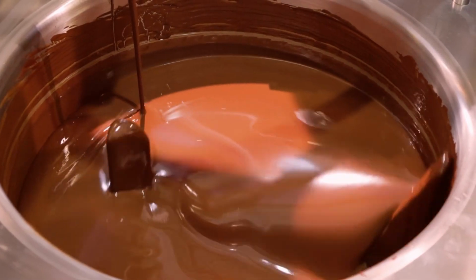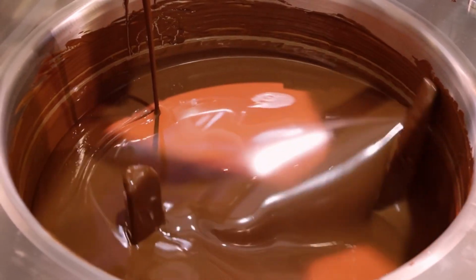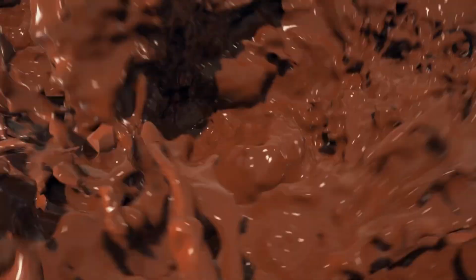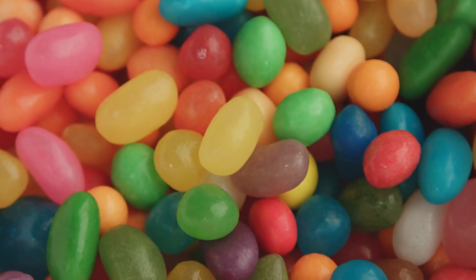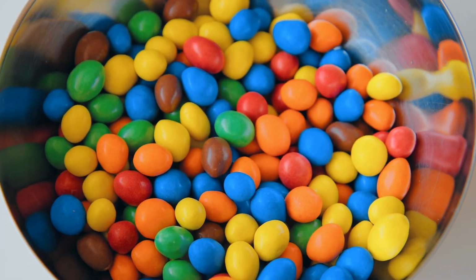The mixture is then conched, an important process where the chocolate is continually stirred and aerated to break down any rough particles. This creates the smooth, silky texture that M&Ms are known for. Finally, the chocolate is tempered. Tempering is a process of cooling and reheating the chocolate to ensure that it solidifies with a glossy, smooth finish and doesn't melt too easily in your hand. This perfect chocolate is then poured into molds, forming the delicious core of every M&M. From cocoa bean to candy, the journey is long, but it's worth it for that perfect M&M chocolate experience.